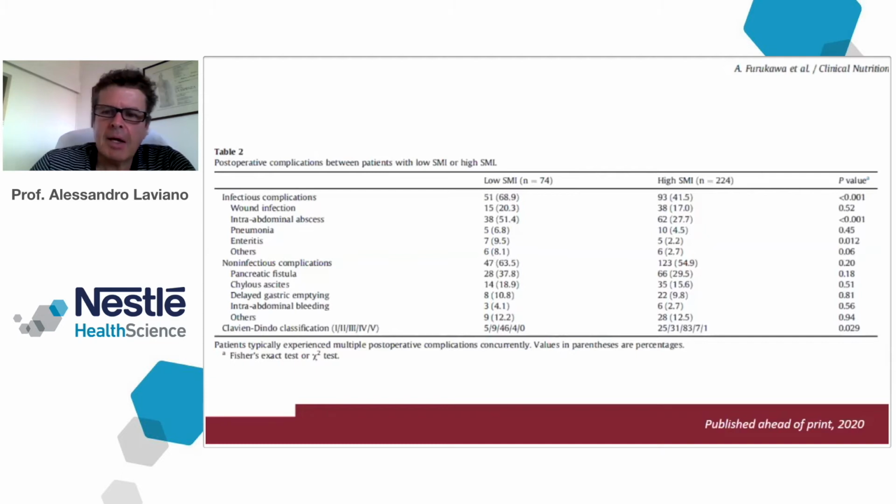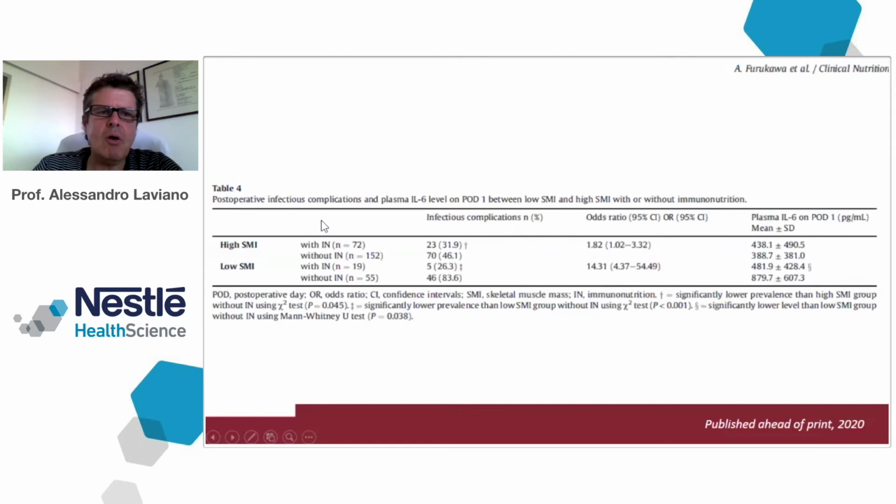This is again a recent study, a retrospective study, showing that there were patients with low skeletal muscle index or high skeletal muscle index. And you see here that the patients with low skeletal muscle index had a significant increase, for example, of intra-abdominal abscess. But the use of immunonutrition in these patients was significantly associated with improvement in infectious complications.